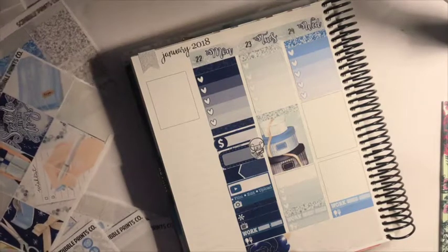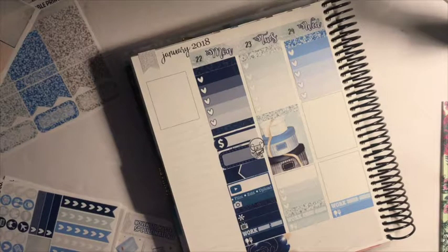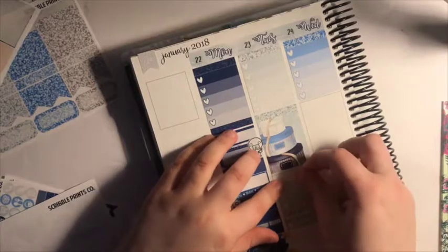In case you can't tell, I have a mess of stickers over here because it doesn't matter how hard I try. Every time I sit down to do any kind of planning, I always make a mess with the stickers. So I will list the bills I need to pay and such here.